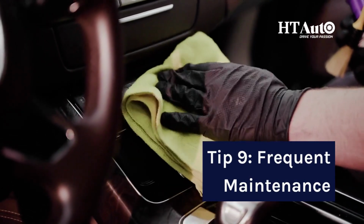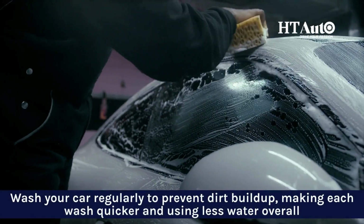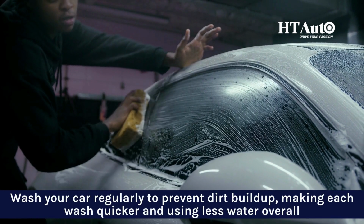Tip 9. Frequent maintenance. Wash your car regularly to prevent dirt buildup, making each wash quicker and using less water overall.